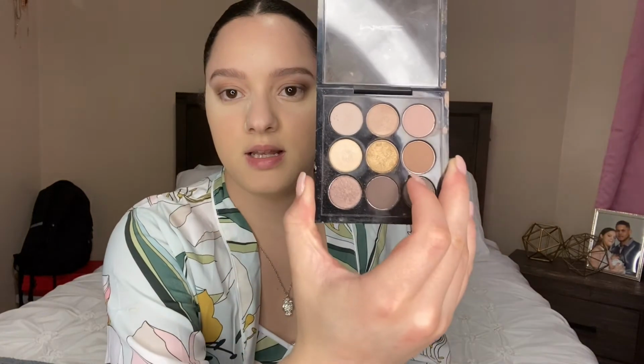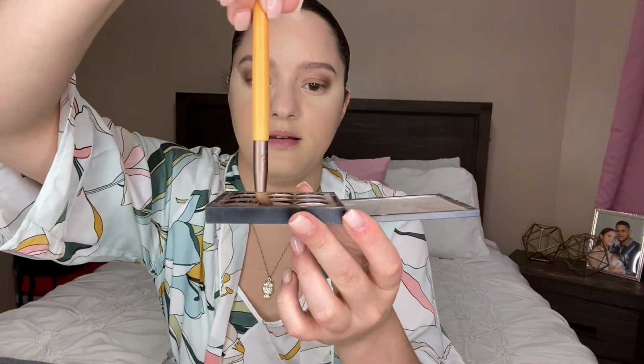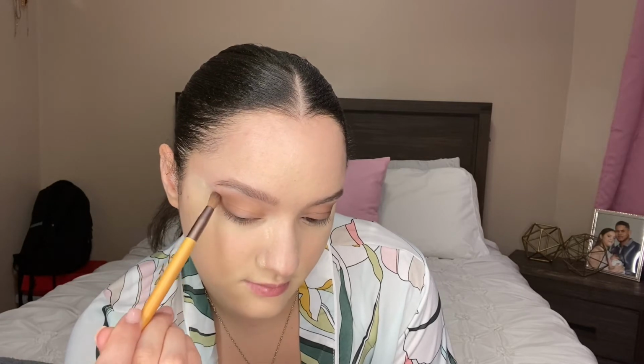Now what I'm gonna do is I'm gonna go to the MAC shadow and I'm gonna use this lighter brown to keep blending. And I'm not gonna go in hard, like, that's it. You see that? Now I'm gonna do the other one.